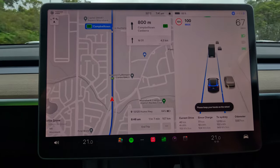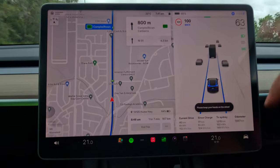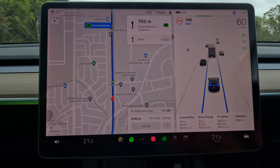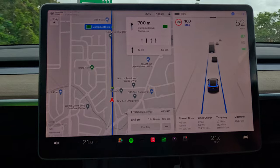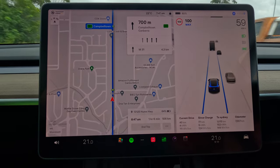To activate that, you double click, double push down on the right hand stalk. So I push down twice, and then you see I get these two blue lines on the outside of my car in the display. See how good the adaptive cruise control is? That car came in front of us and it saw it, pretty good, huh?